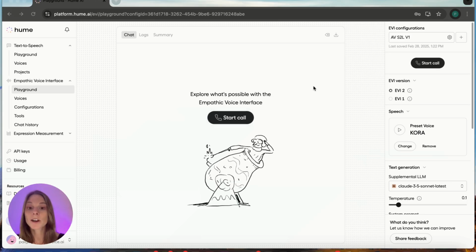So for those of you that are already familiar with building voice agents in Vapi or maybe Retell or another platform, this playground here using the empathic voice interface is where you would come to build and test your agent. On the right-hand side is where all the settings live, and also you'll find the system prompt. This is the agent we're working with, which is an Amplify voice agent. We can select which model we want to use. The EVI 2 is the latest model, so we're going to work with that today.